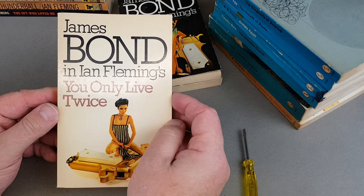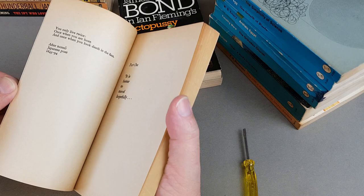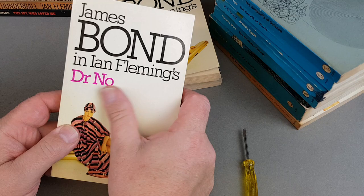Here's another one in that range, You Only Live Twice. And you can see the attraction. I think they're really great fun. I can remember these ones on the shelf. I can't remember seeing any of the old pound ones, not when they were new, because I'm just too young, of course, for that. But I do remember seeing these ones around when I was a kid. And Dr. No, they're all going to benefit from a nice polish in a minute. Dr. No here.